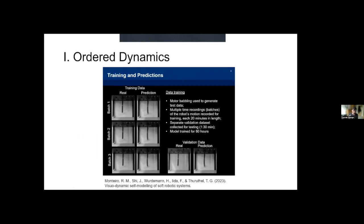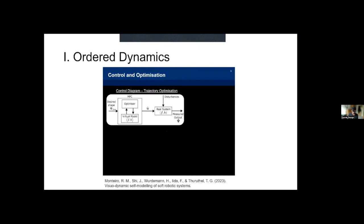So in the previous example, we were just learning the tip position. Here we're trying to predict the whole shape as an image. And you can see the blurred images are the predictions by a deep neural network. And then we can use that to develop a control graph.